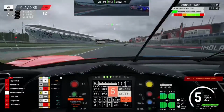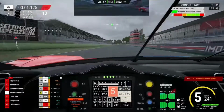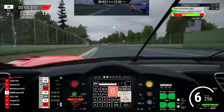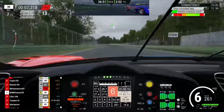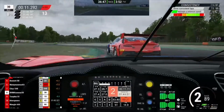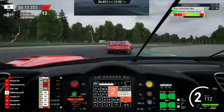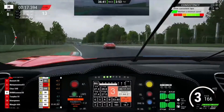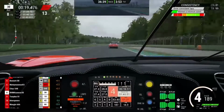Here we are back on board with me, still battling Chaz. Going to try and go around the outside. I'm sticking to the inside, nice and defensive, but because of that we have to pick a little bit early, and he's able to go around the outside. My car goes bouncing over the curbs and he's back past. To and fro, me and Chaz.